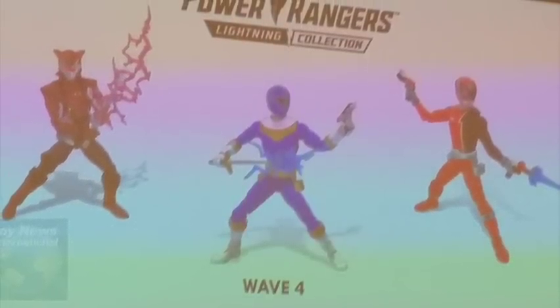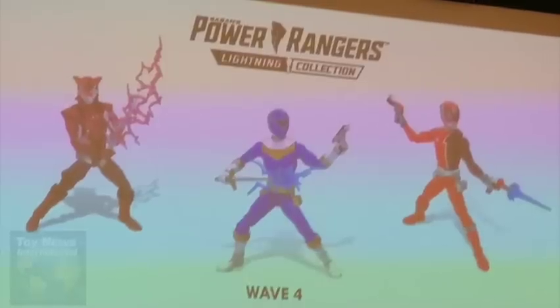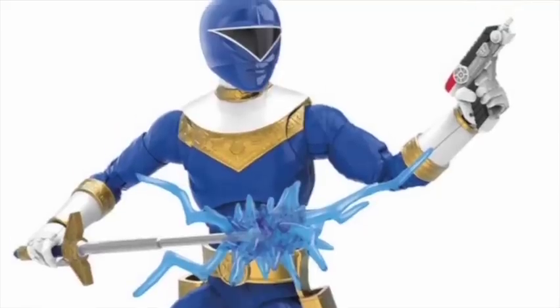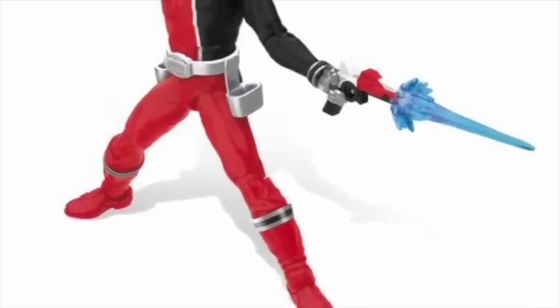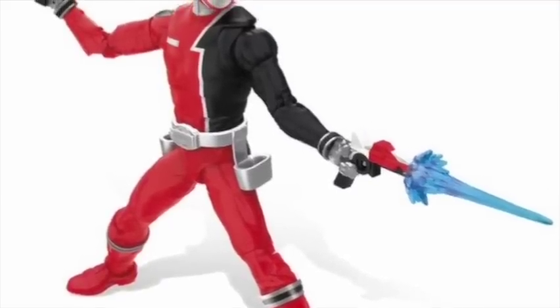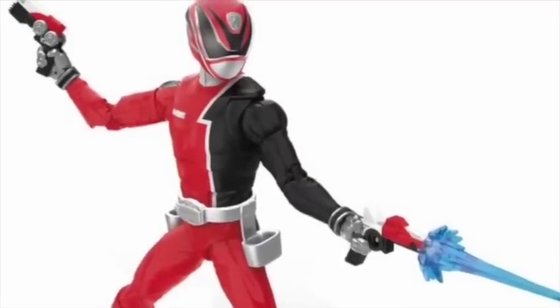This is a little bit of an update to a story I talked about a couple weeks ago. A couple weeks ago at the EU convention, I think it was Barcelona, there was some confusing information coming out about whether there was going to be 4 or 3 figures in the 4th wave of Lightning Collection Power Rangers figures. Initial indications from Hasbro at that convention were it was only going to have 3 figures, but later on it seemed like maybe there was in fact going to be 4. Hasbro refused to say for a little while. They finally did come out and at least confirm that the wave would have 4 actual figures in it.